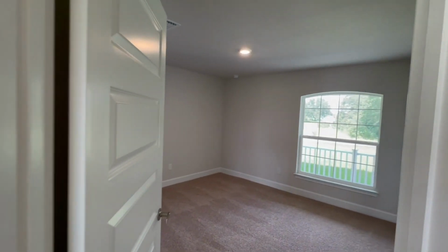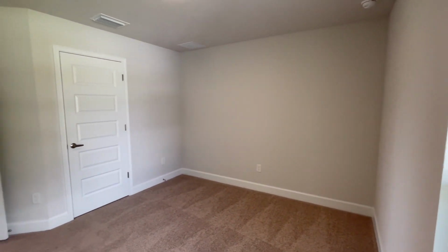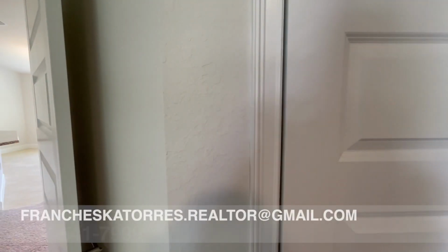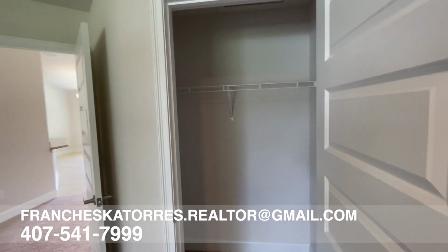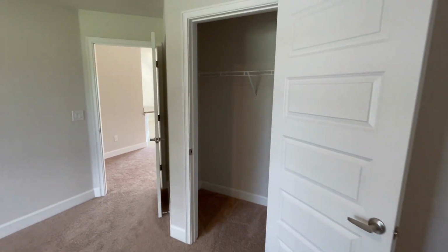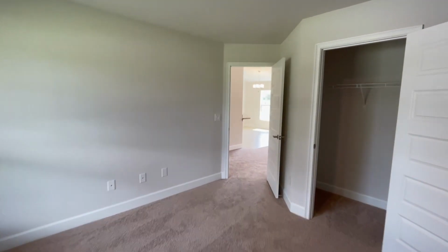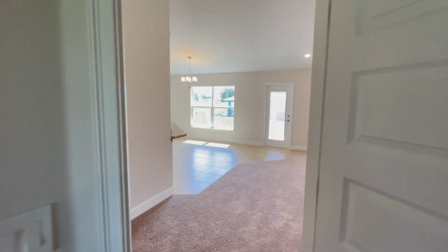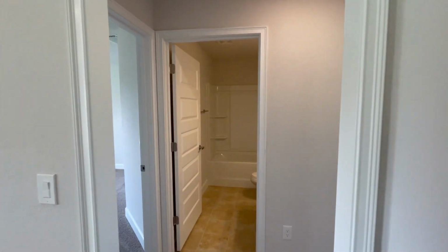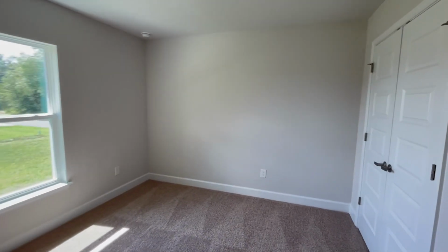And now we're walking into the first bedroom. Now this bedroom measures about 12 by 10. And that window is facing the front of the home. Okay, as we exit bedroom number one, we're going to go into our hallway, where we're going to find two other bedrooms as well as your bathroom. Now we're going to enter bedroom number two, which also measures about 12 by 10. And that window is facing the rear of the home.